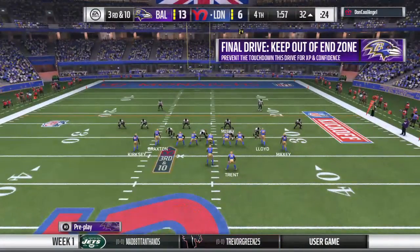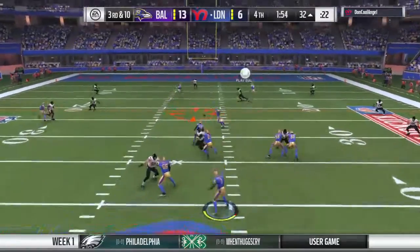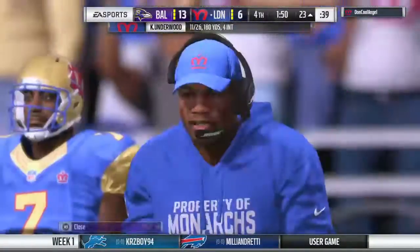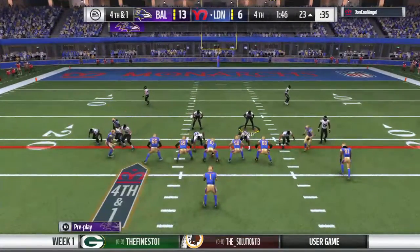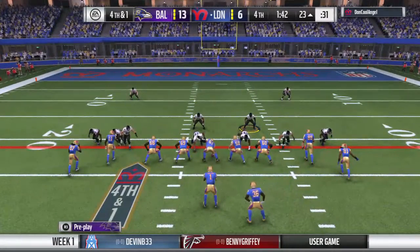And they're thinking more than just holding. They're thinking about a takeaway to finish things off. They'll look to throw. And a quick throw here, that's complete. Down 7, and they've got to go for it here on fourth down. A short game that doesn't get them the first down brings up a fourth down situation.